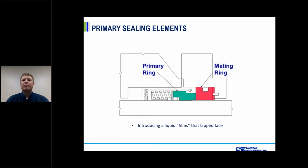All right, so let's start with the primary sealing elements. As I mentioned at the beginning, this is where most of the engineering time goes into a mechanical seal. Jason touched on that controlled fluid leakage, or the gap between those seal faces, and there's a lot that goes into that. In order to manage that, we have a primary ring and a mating ring, both extremely flat surfaces that we'll talk about a little bit more.